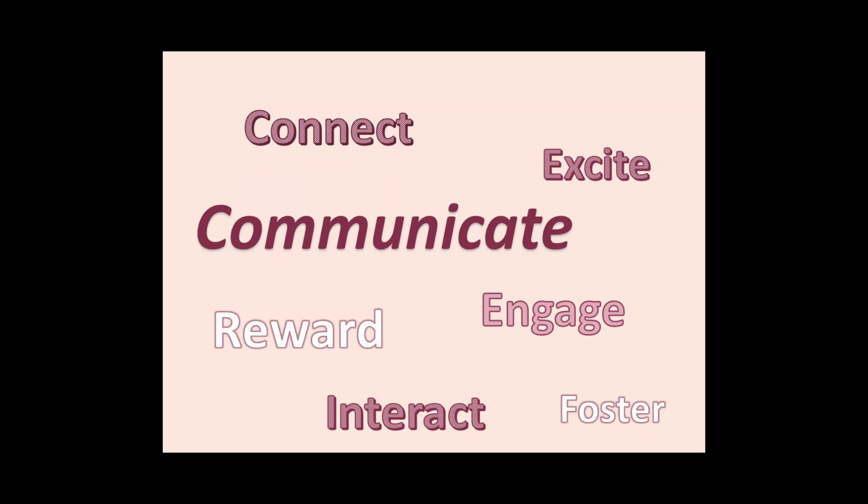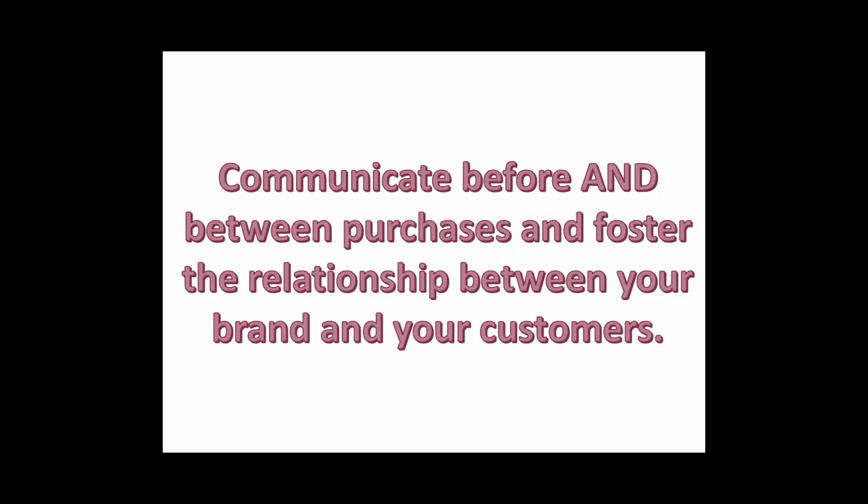Now, mind you, we only did this for 10,000 customers, so it was a lot easier to manage individually because we could create a small program around managing that. And one of the things that became very apparent to us is that it's as important to communicate with loyal customers between purchases as it is to reward them for that purchase.